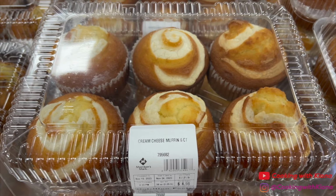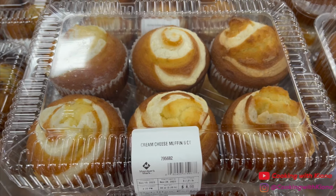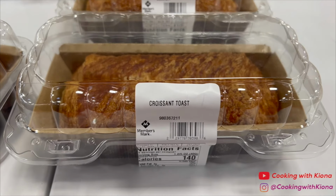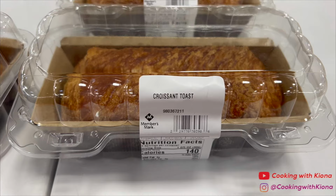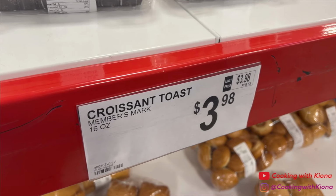Once I got the crabs, I went over to the bakery section to see what they have, and I saw these cream cheese muffins, which looked interesting because I love cream cheese and muffins, so I kind of wanted to try it. And I saw croissant toast, which I was like, oh my god, I can make some delicious French toast with this. Plus it only cost $4.